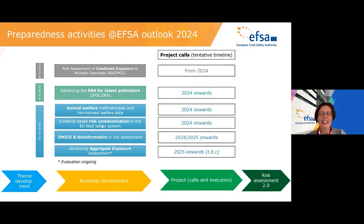Maybe can you go through just summarizing a little bit the 2 slides that no one managed to see, Claudia? Okay, yeah, sure. So on this slide, sorry, really, colleagues, you can see basically the roadmap for actions which we have started since 2020. Everything is in project call mode except for the roadmap on risk assessment of combined exposure to multiple chemicals. There we will design basically the multi-annual calls next year, and then we can expect that from 2024 onwards, project calls will be launched. Right now in light green, there is a roadmap in process advancing on environmental risk assessment for insect pollinators. This roadmap will be finalized next year, and then we can expect project calls from 2024 onwards.